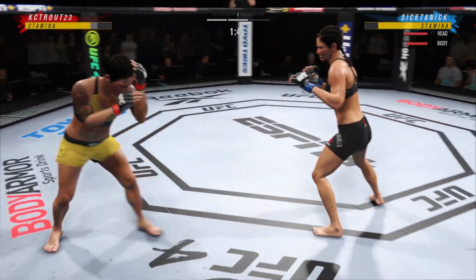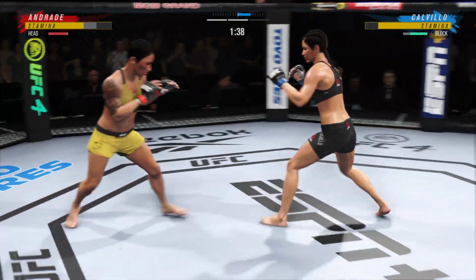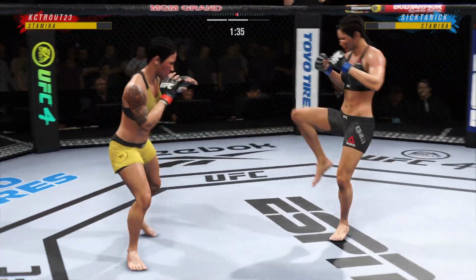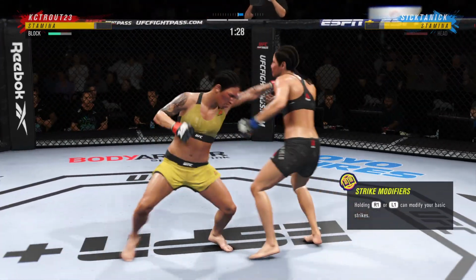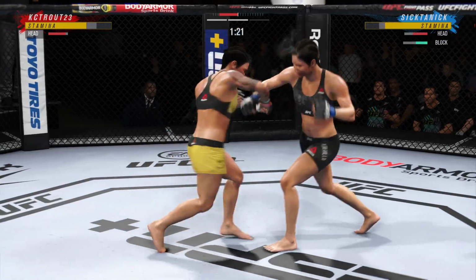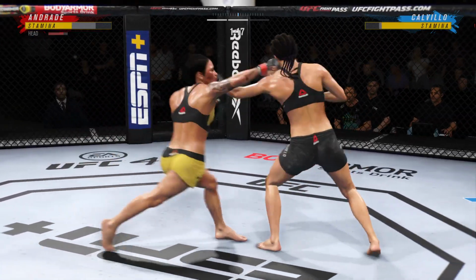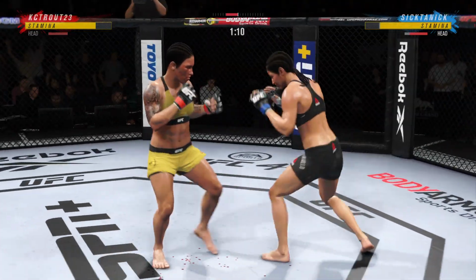Oh, the difference in the striking is crazy. 90 total strikes have now landed for Cynthia Calvillo, and connecting with 62% accuracy, by the way, against Jessica Andrade. Well, she was a little bit hesitant in round 1, but she has certainly picked up the pace here in this second round. It took her a while to find her range. She's in a strong striking rhythm now.